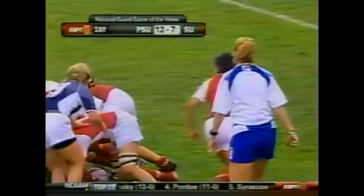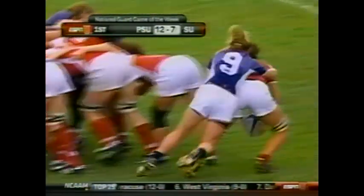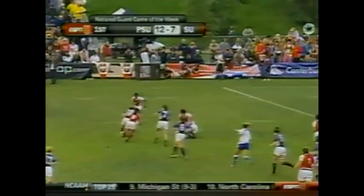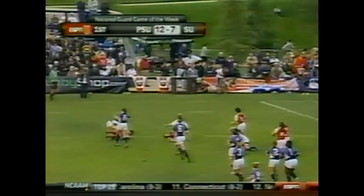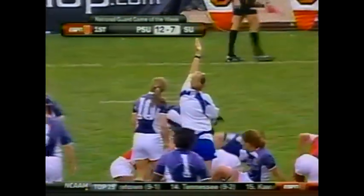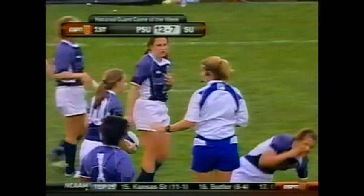All right. Scrum. Use it! Oh, look at that room, and there's Watkins out wide. Nice pick up by Peng. Coming down his blue. Release! Both sides having some trouble with the ball. I think that's Cromartie who hung on to the ball after she gathered it. Not a bad play, though.